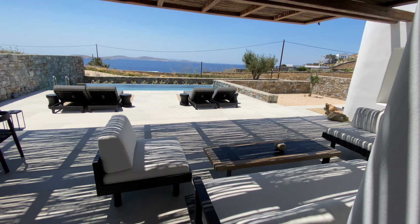Cocktail here or the tables downstairs. And they have private chef service, private butler service upon extra charge.